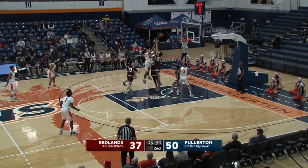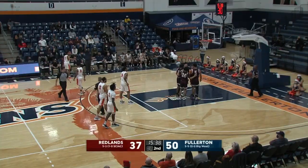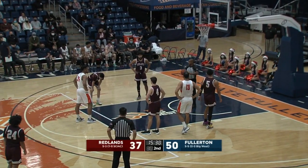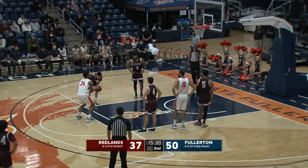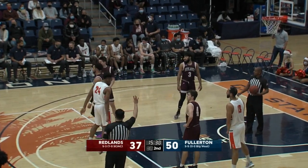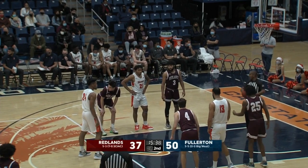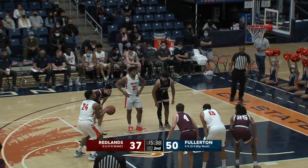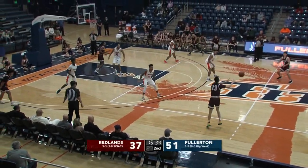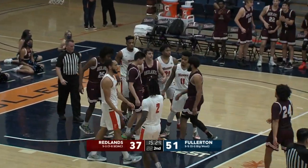Titans at the half had 7 offensive rebounds to Redlands' 3. Going to check those numbers here in the second half as Redlands has their 4th team foul. Offensive rebounds are up to 8-4 in favor of the Titans. Power on the lefty layup, and one, as Redlands tries to hit 40 here.